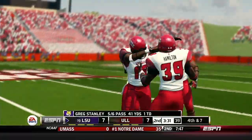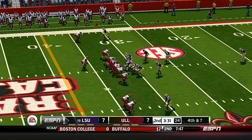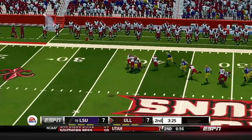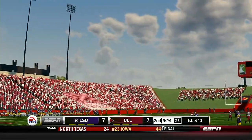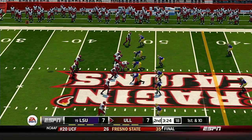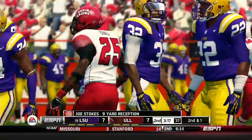Gets rid of it. The defense got some pressure and forced a bad pass. I think they've been a little bit more aggressive here with their pass rush, and that time it paid off with an incompletion. Browning to punt. He's to the 40. He's knocked out of bounds around the 46-yard line. They've been like a couple of fighters feeling each other out so far. Let's see if they start to open it up a little bit more now. And he's taken down at about the 45.